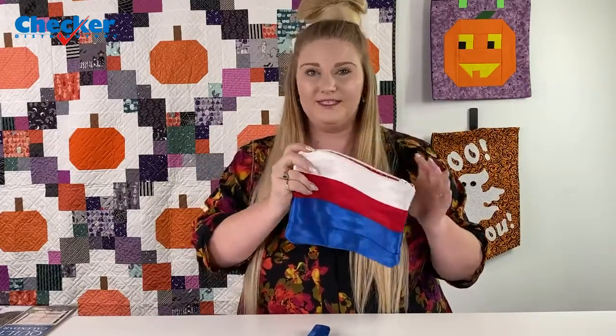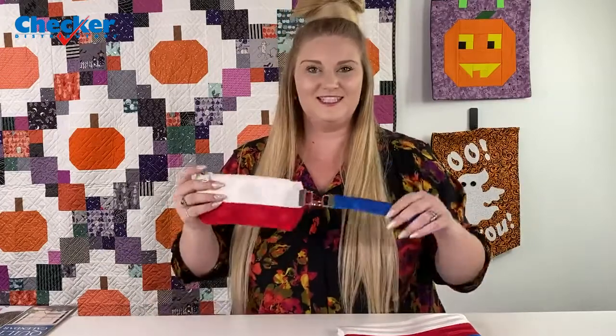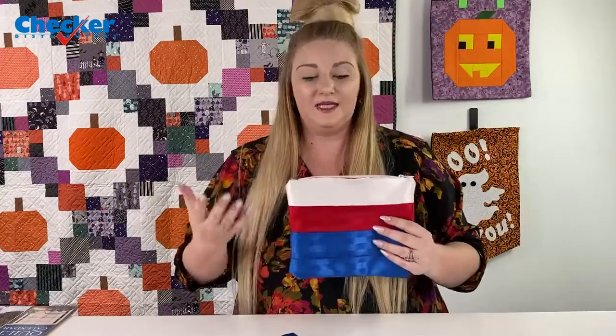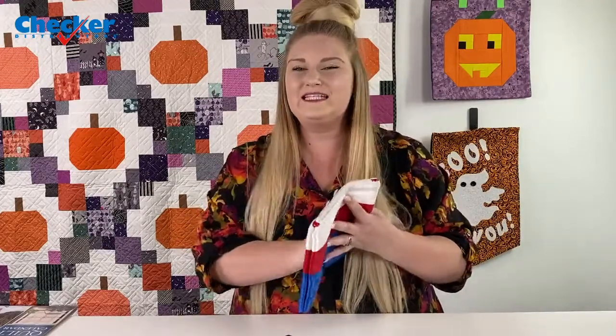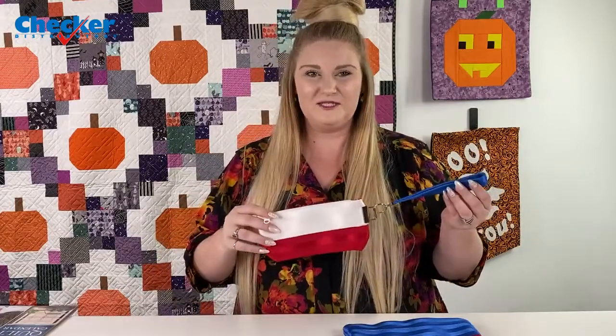The kit contains the pattern, the seat belt webbing, and the wristlet hardware. You just need to add fabric for your inside, the interfacing, as well as the zippers. The seat belt webbing is extremely durable, it's easy to clean, and it's easy to sew on a home machine.